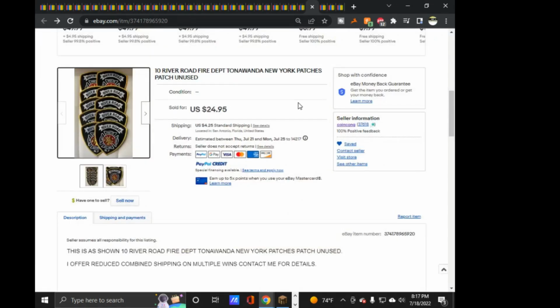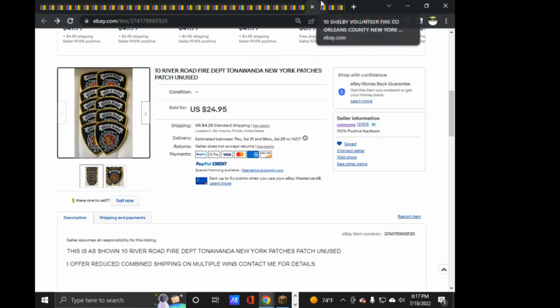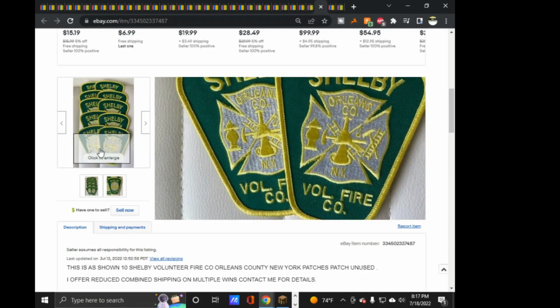I can sell one of them to my local buyer. And then these are also good to have in hand for possible trades. And then I figured I'd just sell the rest off. River Road doesn't come up that often, but you'll see that this is not as rare as I think it is. But next I picked up this lot of 10 Shelby over in Orleans County.